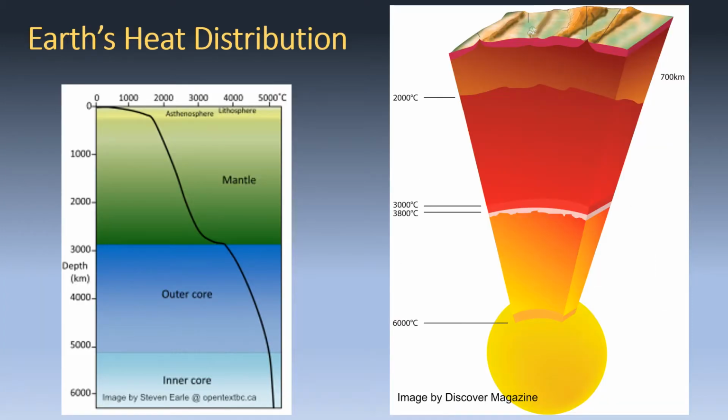You can see in the graph on the left the thermal gradient, and you can see up near the surface it's almost horizontal. There's not much angle to it, and then suddenly it just drops down through the mantle.